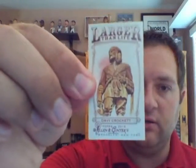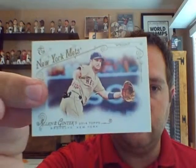Got a coincidence card. This one is a larger than life Davy Crockett card and Jim Calhoun card. So a lot of non-baseball in that one. So a couple of older players and then some non-baseball. Here's the full-size version of the David Wright card.